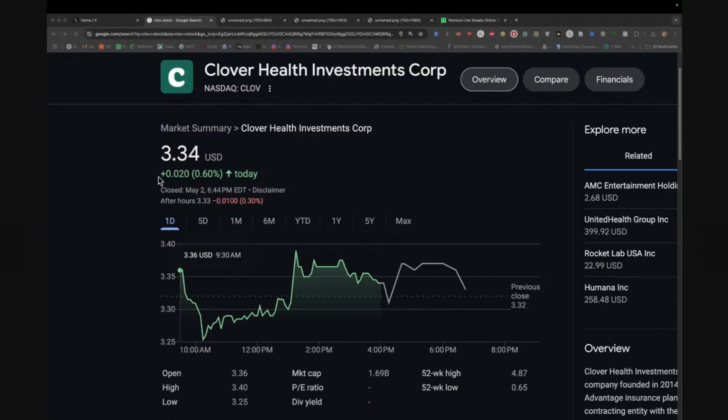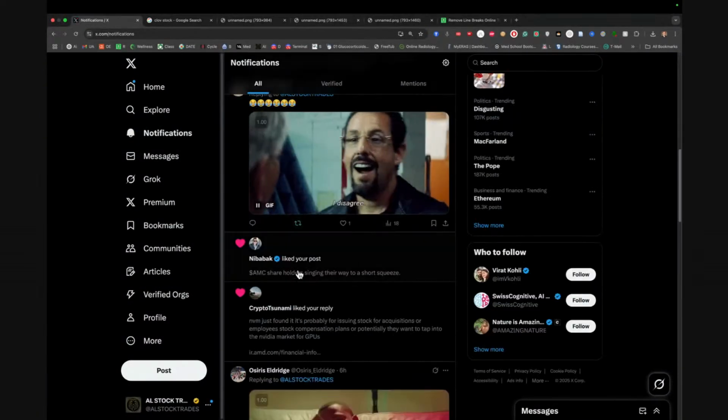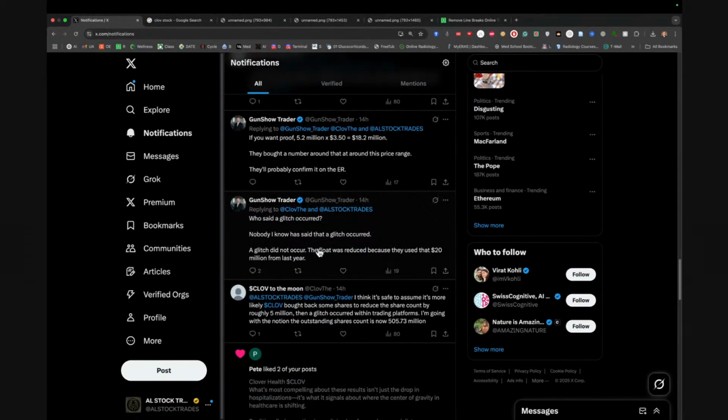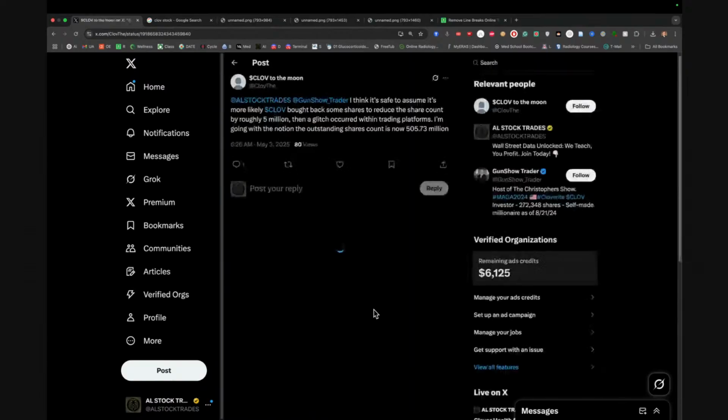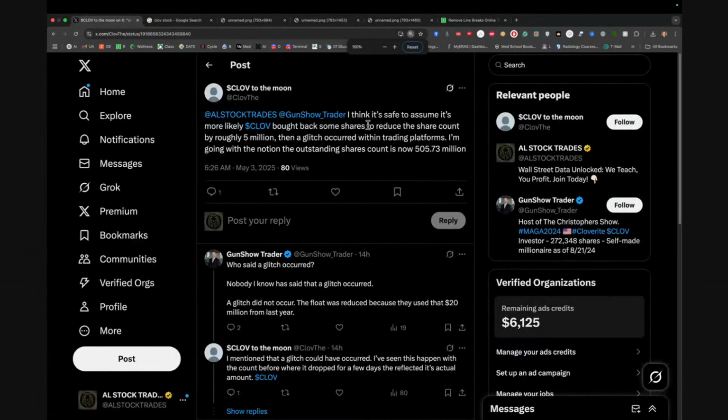So a couple days ago, I got a ping. I think it was Clove to the Moon. Yeah, right here. Al Stock Trades, Gun Show Trader: I think it's safe to assume it's more likely Clove bought back some shares to reduce the share count by roughly 5 million. Then a glitch occurred within the trading platforms. I'm going to the notion now, the outstanding shares is now 505.